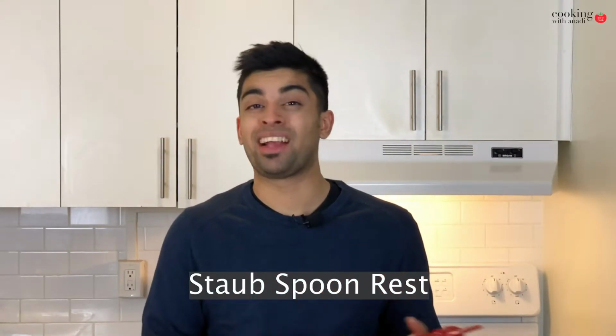Now another nice to have thing, and this is again from Staub, is a spoon rest. Now a spoon rest may seem fancy, overblown, overhyped, and something that's completely unnecessary.